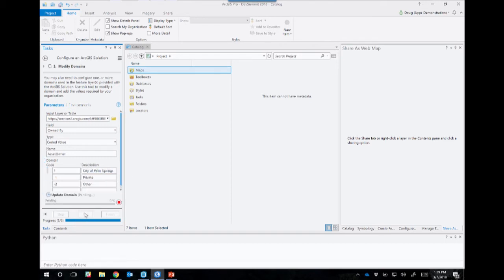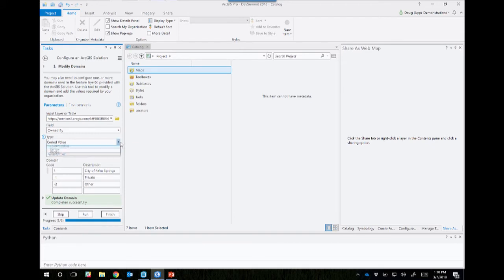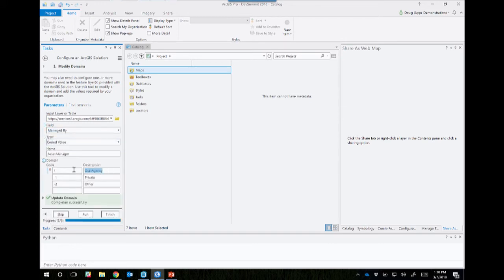And we'll go ahead and run that. And that's updating the domain on the service directly. I don't have to republish. That's just going to be directly available in Collector. And we'll do another one here as well. We can do that on the managed by field here. We'll do the same. We'll update our agency to the City of Palm Springs.